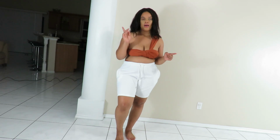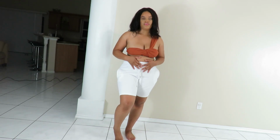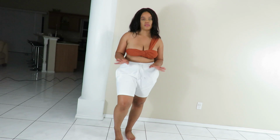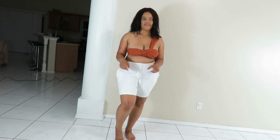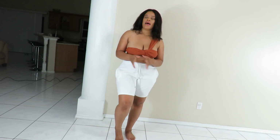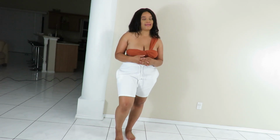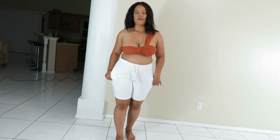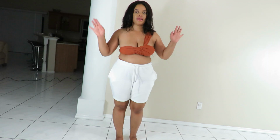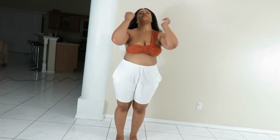But before I go, my bust is a 37. Waist is a 33, sometimes 34. My hips are a 45. I'm 5'6", and I weigh 190. So yeah, in case you were wondering.